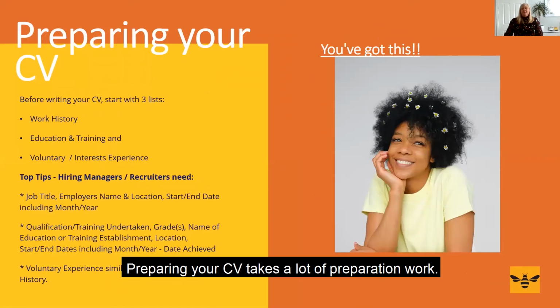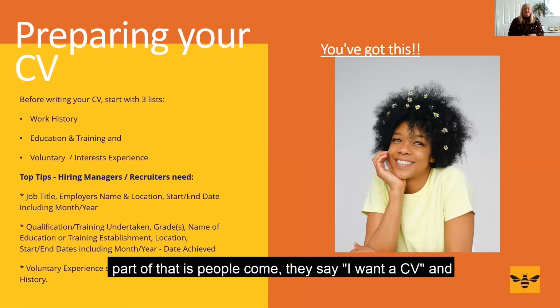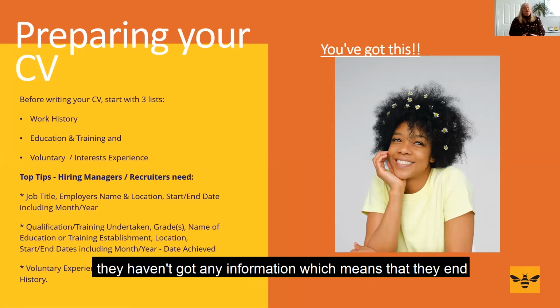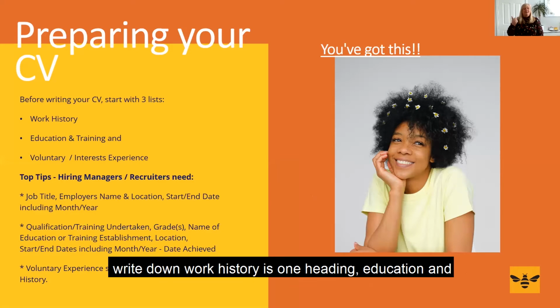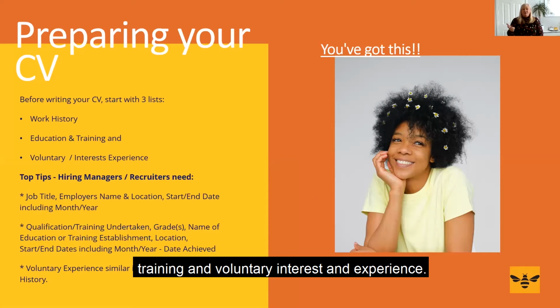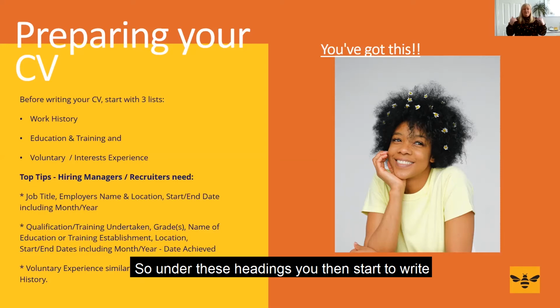Preparing your CV takes a lot of preparation work, because we have to research and actually do a lot of things. So I run a job club in the local library, and people come and say, I want a CV, but they haven't got any information, which means that they end up going out with half a written CV. So before you start, get 3 lists together and write down work history as one heading, education and training, and voluntary interest and experience. Under these headings, you then start to write down all the things that you've done.